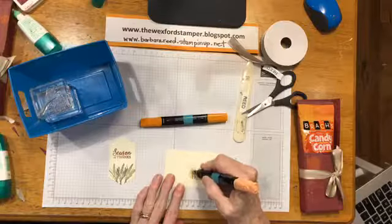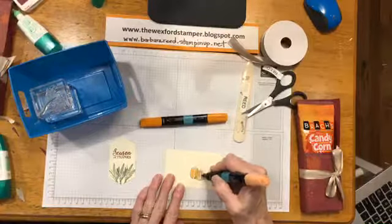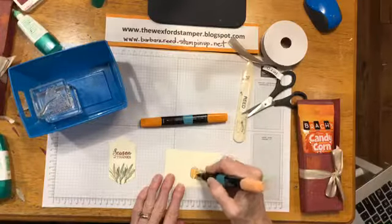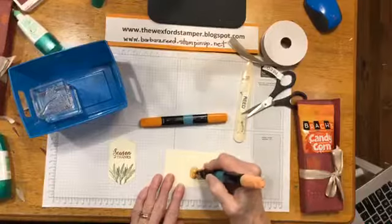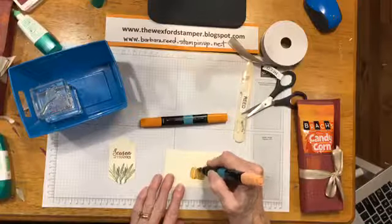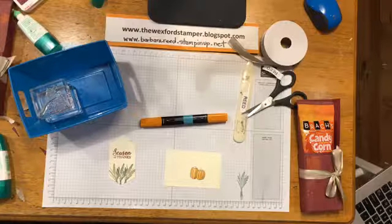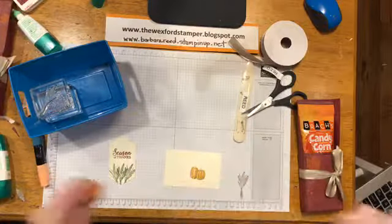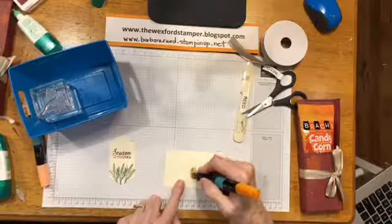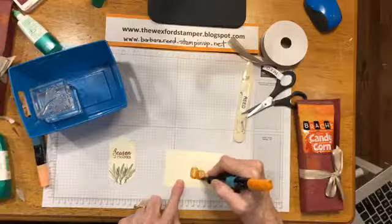Great idea. All right, I'm going to take some of my Pumpkin Pie. This is the light one. The blends always come in sets of 2. One is a little darker than the other. So usually, my style is to go ahead and color with the lighter one first. Then I come in with the darker and do a little bit of shading like this.